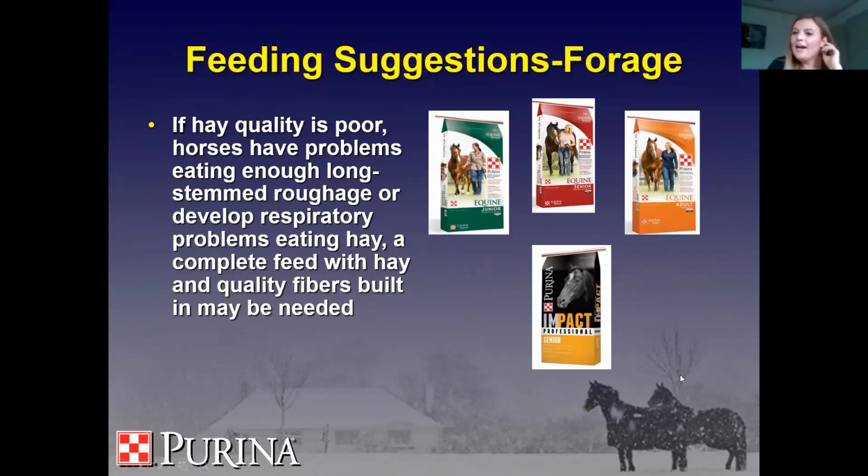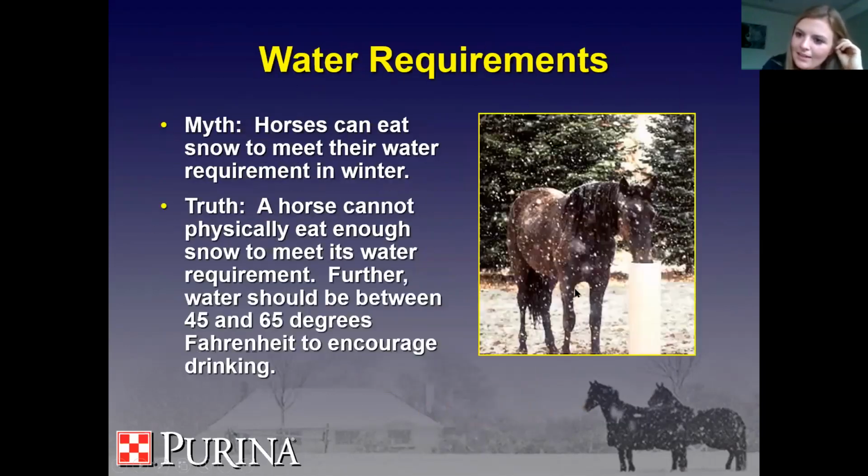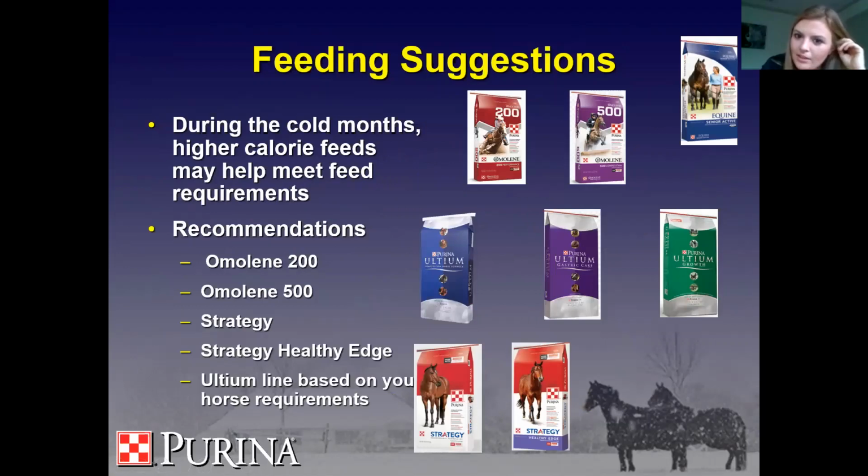Also, we're looking for calories. Now we're past forage and we need high-end calories. We need more calories to help that body condition score, have them put on some weight, or so they don't lose it. Some recommendations I might have on our Purina side, though there are other products out there: our Ultium 200 and 500, which is our high-end performance lineup. And then we have our Strategy and our Strategy Healthy Edge. If you're looking for just a safe feed to feed your horses throughout the winter with high calories to keep weight on them, Strategy is definitely a go-to. It's probably our most popular feed, and it's super safe to feed any type of horse, especially when they're all turned out together.